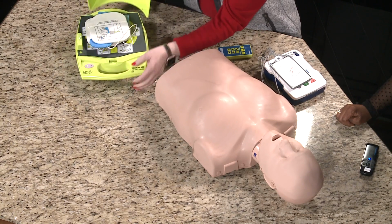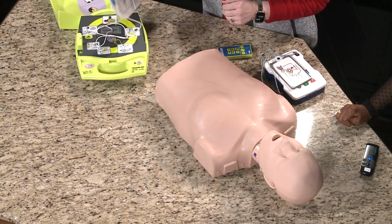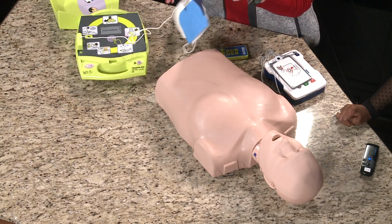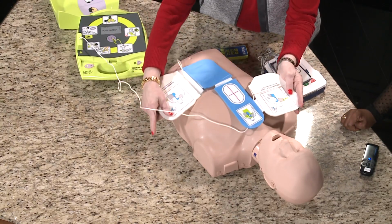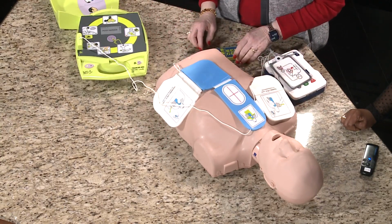Unit okay. Stay calm. Stay calm. Responsiveness. Call for help. Attach defib pads to patient's bare chest.